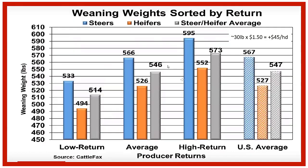As we look at weaning weight sorted by low, average, and high return producers, we can see here that it's almost consistently, no matter the year, 30 pound increments. So if we take 30 pounds at $1.50 a pound on our 550 weight steers that Dean mentioned earlier, we're looking at somewhere around $45 a head separating our high return from our average producers. And then you can double that, $90 a head, separating our high return from low return producers.